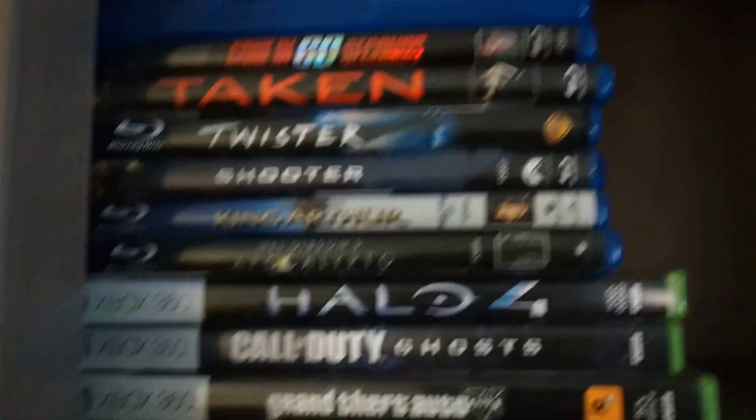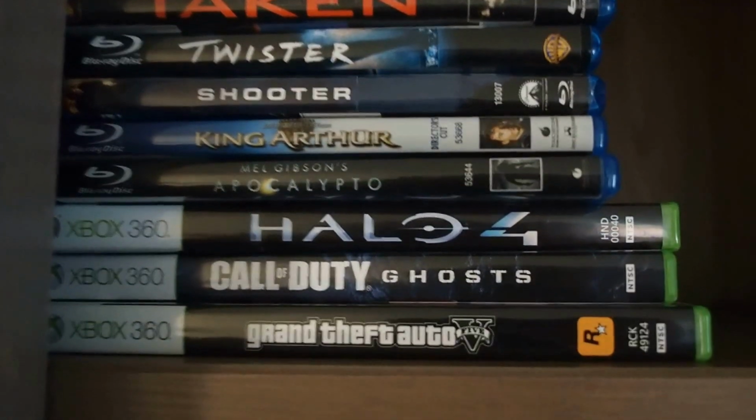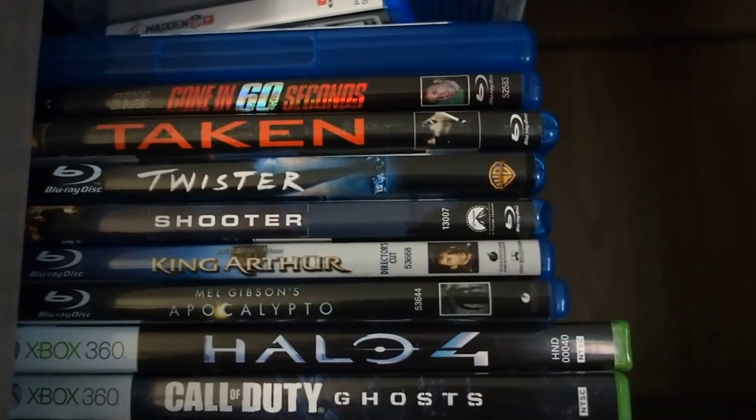So just a few games that we have down here to play on the Xbox 360 occasionally. Halo 4, Ghosts, Grand Theft Auto. A few Blu-rays: Gone in 60 Seconds, Taken, Twister, Shooter, King Arthur, Apocalypto.